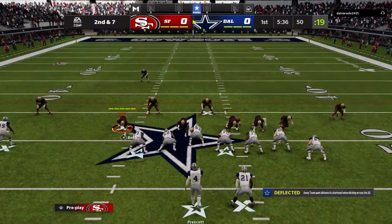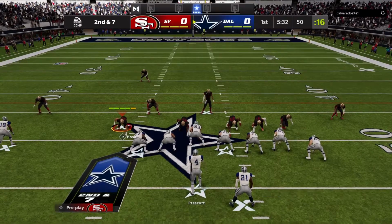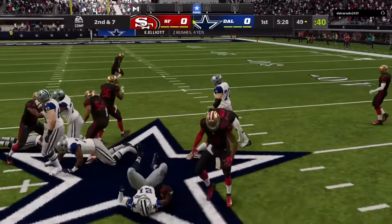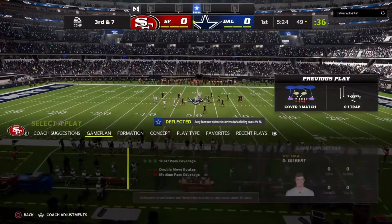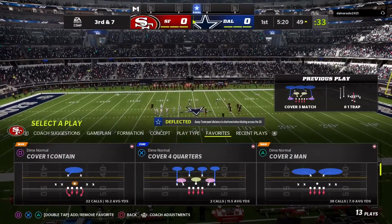3 yards on that last carry. Here's 2nd and 7. Out of the gun, it's Elliott. And good penetration here. He'll get this down only to about the 49-yard line. A 1-yard gain there following the 3-yard pickup on first down.